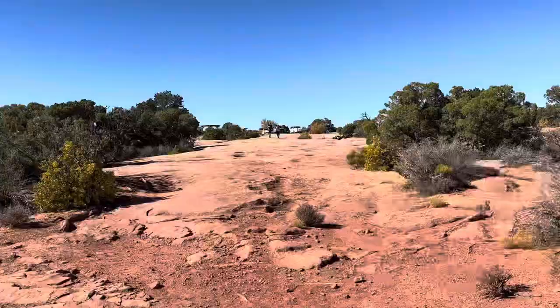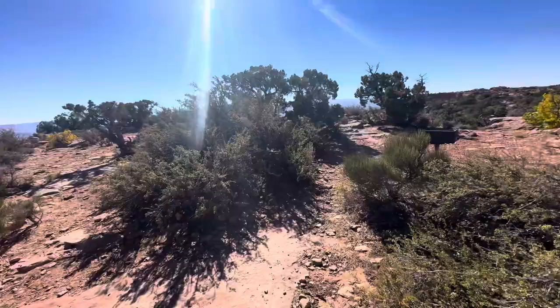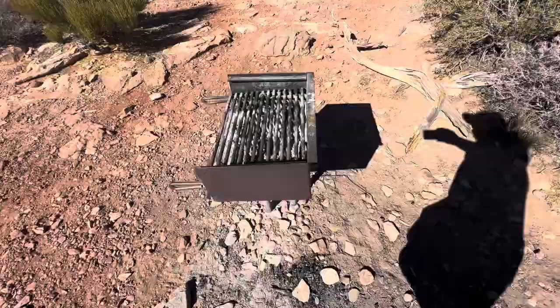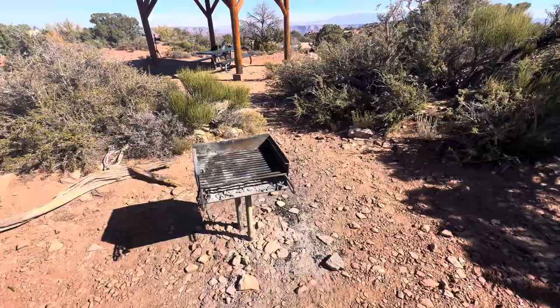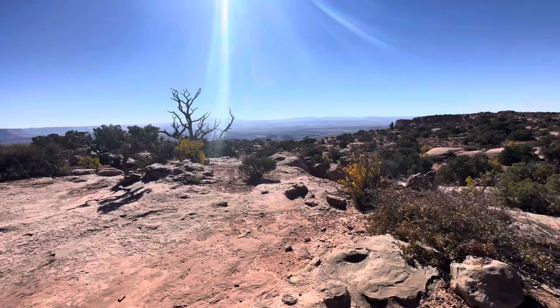Back at the parking lot. Woo-hoo. These are awesome little picnic areas. And then there's a fire ring here. Well, I guess it's not a ring, it's a square. But they have a place where you could cook out. And then an amazing view over here. Seriously. Unreal.